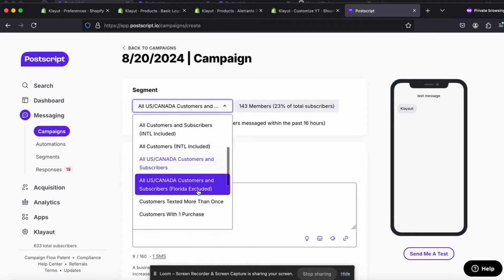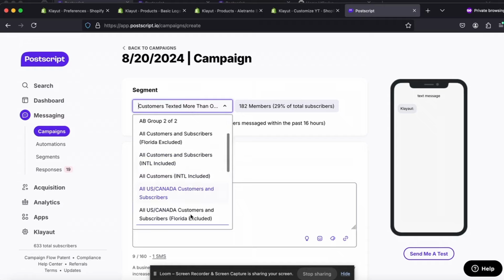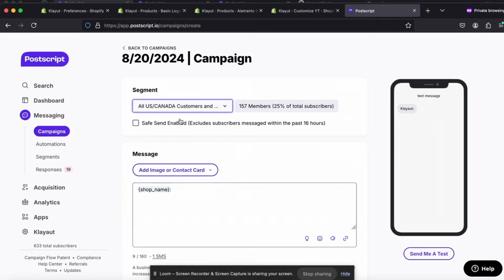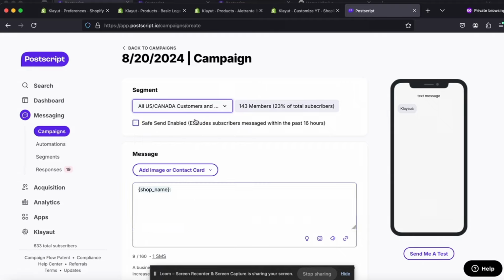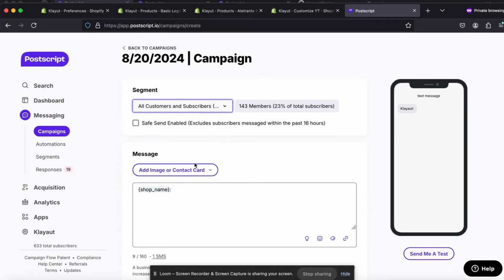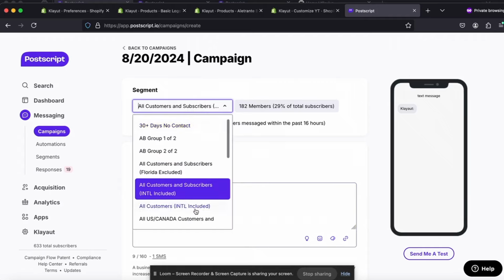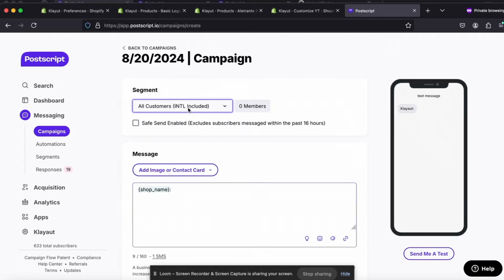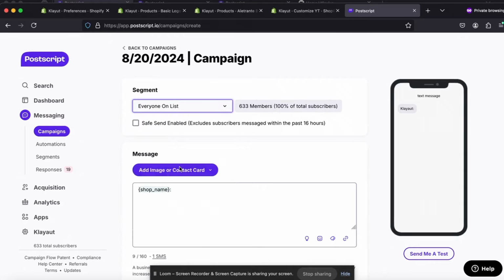So as we're seeing right here, guys, there's all U.S. customers. As you're seeing right there, I just went through all those different segments that Postscript gives you, and not one of those segments reached my whole list. They only reach up to about 42%. So that's why I tell people to go ahead and just make an everyone segment, that way you can reach 100% of the people on your list.